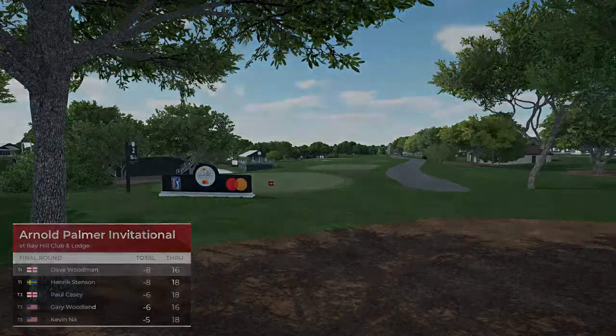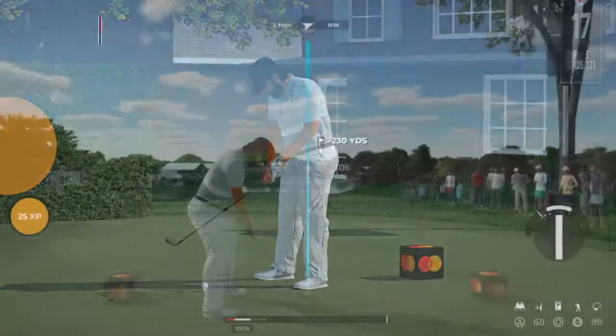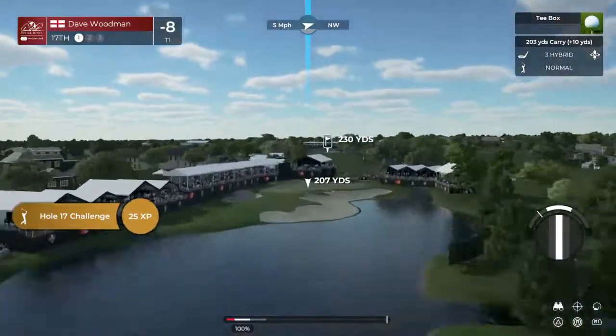No pressure. Ooh, we're at the par 3 here. I love these holes.